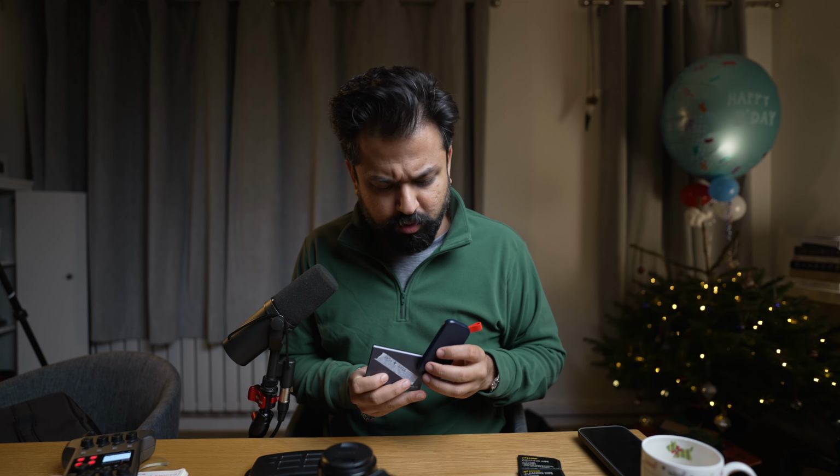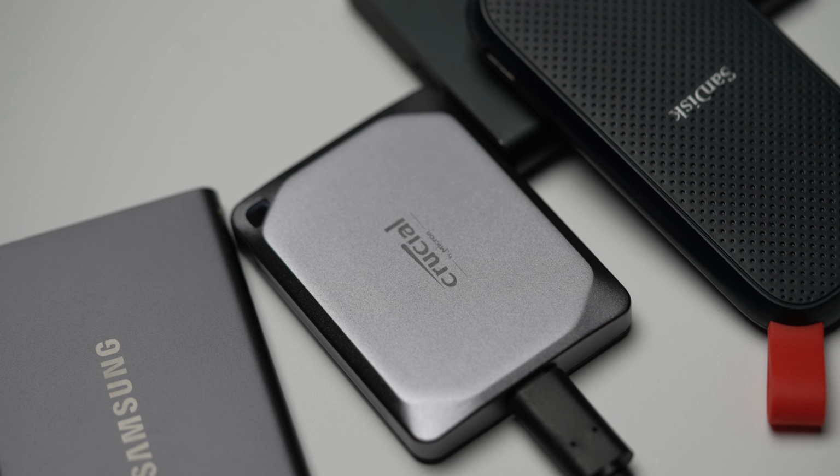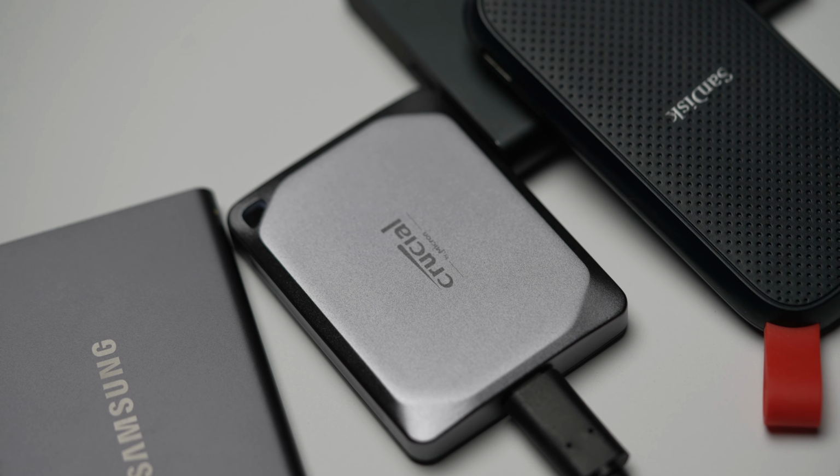Now, I've got 3 here that I want to talk about. I've got a Crucial hard drive, a very well-known brand. SanDisk, an even probably better well-known brand than Crucial. And Samsung. All of these are fantastic hard drives.